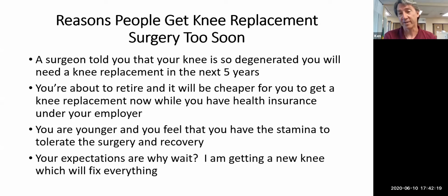You're younger and you feel that you have the stamina and the strength to tolerate the knee surgery recovery. And then your expectations might be, or why wait? I'm getting a new knee and that's going to fix everything. So the thing you've got to watch out for with these types of things is if you don't have a whole lot of symptoms, you just have the signs of knee degeneration, bone on bone is starting to happen, but you're really not in that much pain and you really can function throughout the day with 1 to 2 out of 10 pain.